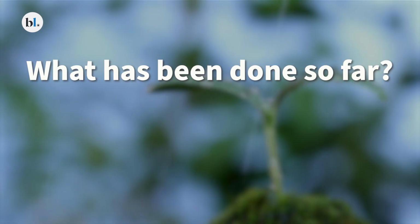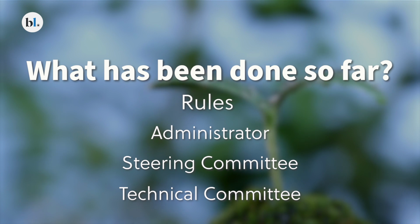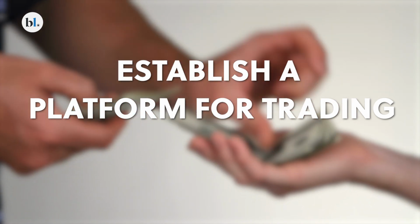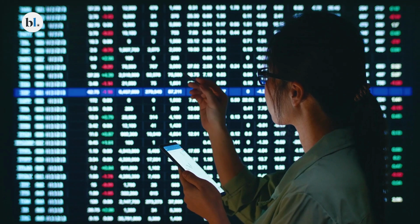It will happen. So you have the rules, you have the administrator, you have the steering committee, and you have technical committees. What needs to be done is for the administrator to name designated authorities, and then form rules for verification and for issuance of green credits, and also establish a platform for trading. Now, this platform could well be one of the energy exchanges, or it could be some other exchange. That's yet to be decided. And then the administrator will also maintain a green credits registry, which will contain all data about all the participants and all the activities, all the credits generated, all the credits traded, and so on.